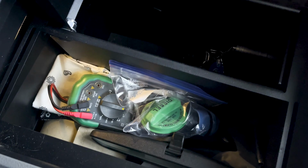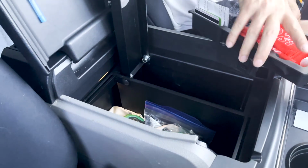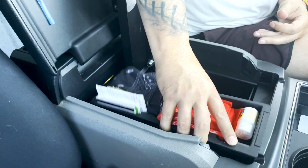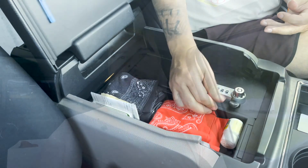Compared to others that I've seen, this safe is really beefy. It's 12 gauge steel, fully welded, concealed hinges, opens with a combination lock, and then uses a key for an emergency backup or to reset the combination.